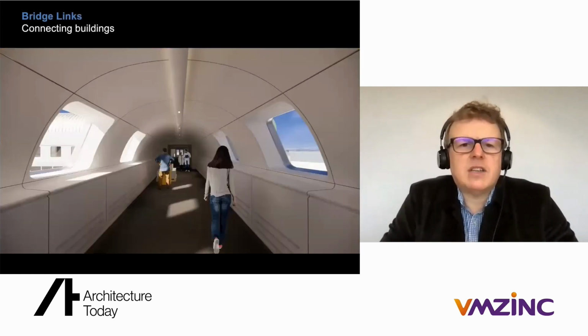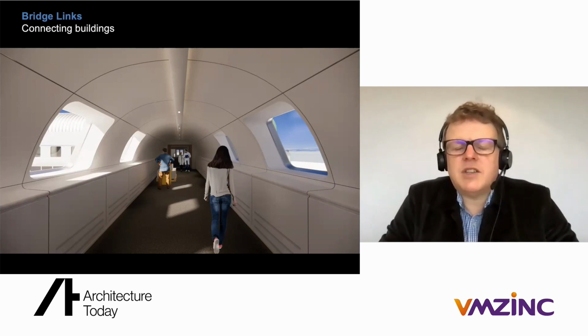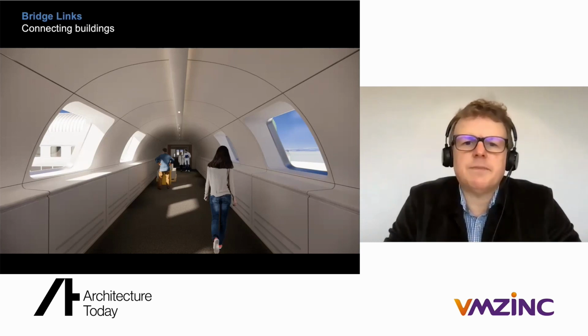Bridge links connect each of the buildings. The bridge links as well provide views out onto the landscape. Services connect between one building and the next in those panels underneath the windows, all of which are removable to allow for easy maintenance. This is the collaborative workspace in the middle building, which is the science building, where scientists can work together, exchange ideas. There are labs off to the left and offices and administration off to the right.